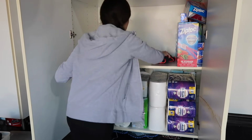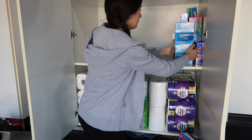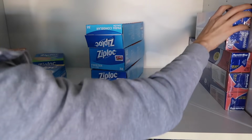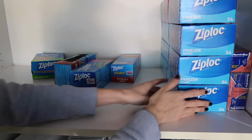The next shelf up, I'm gonna do all of their backup supplies. So they do have a lot of extra Ziplocs and tin foil and that type of stuff. So I'm gonna keep that right where it was, just kind of reorganize it a little bit and then go through their cleaning products and organize those on this shelf as well.